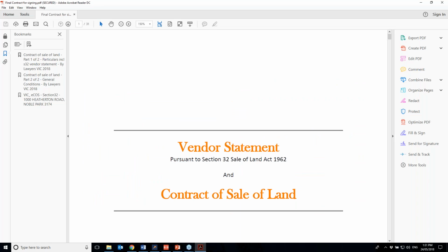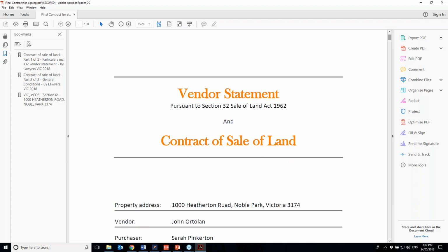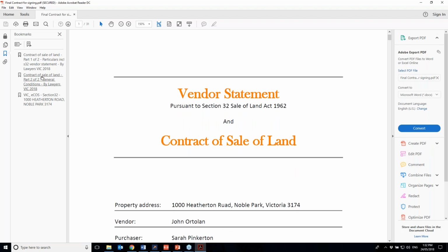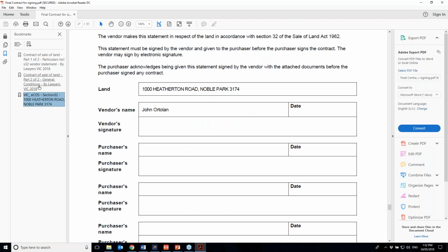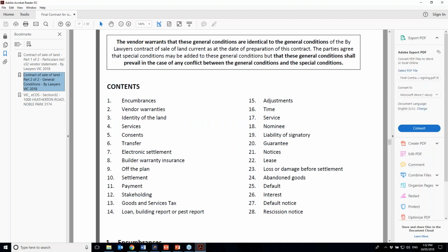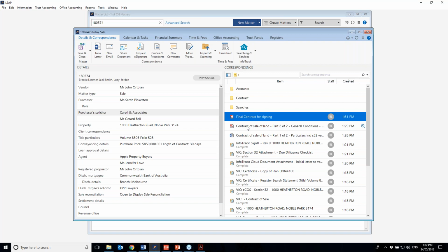And if I open that up, it's got our documents all combined. It's got bookmarks on the side that show the beginning of each document. And I think that's quite a useful feature if you wanted to still go down the route of getting your contracts physically signed.